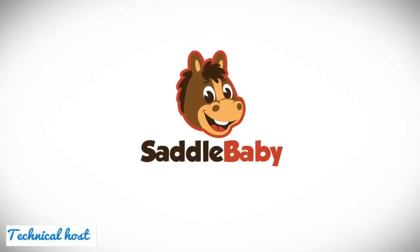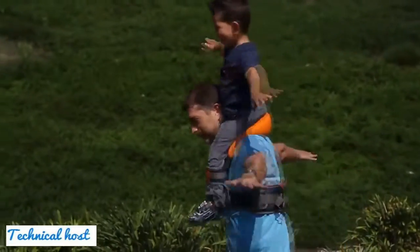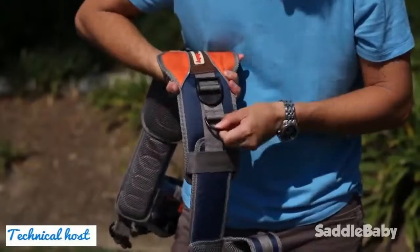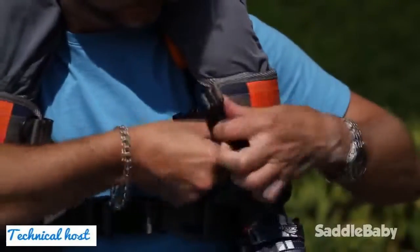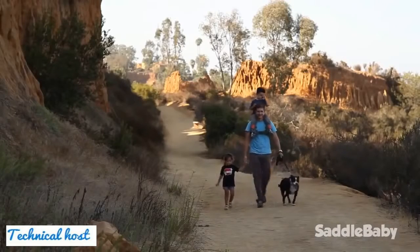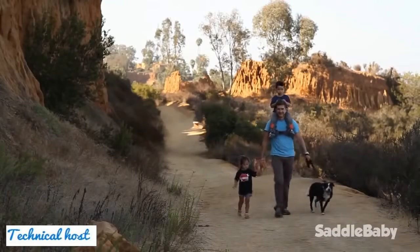Saddle Baby replaces the traditional method of needing to hold your child's ankles with a much safer and practical system that uses high-quality materials, industrial Velcro, and adjustable buckles to secure your child. Saddle Baby allows you for the first time to safely free your hands to do more. Your little one will love it.